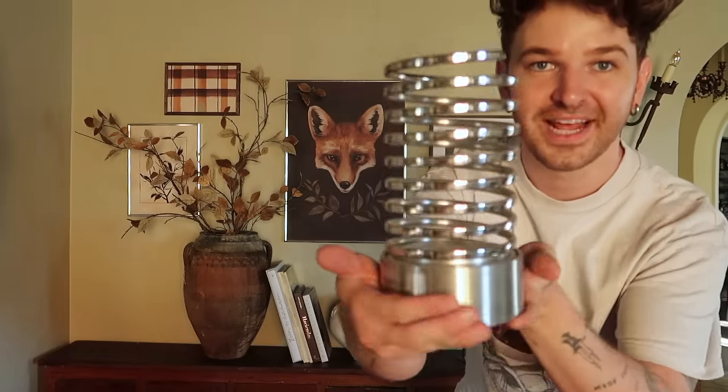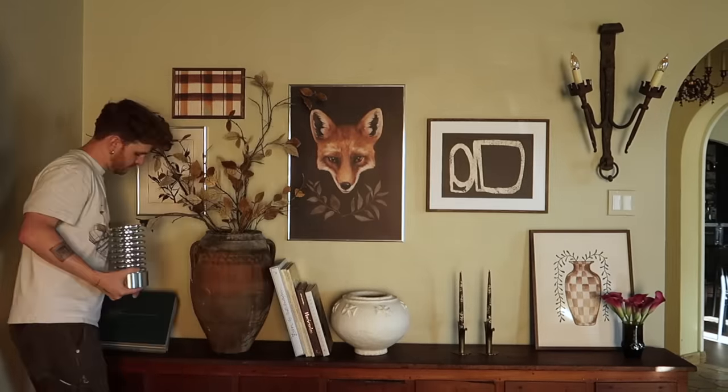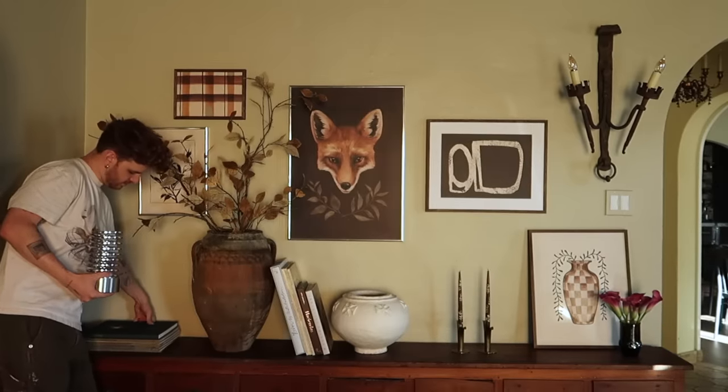Add a little of the silver from the frames. I'm also going to add this award that I want. It's a Webby Award, but it has the perfect kind of structure. It looks like a little statue, so I'm just going to pop it on some books over here in the corner.